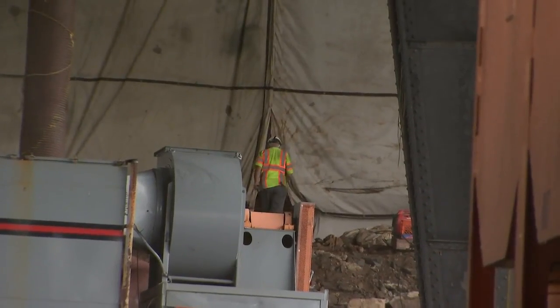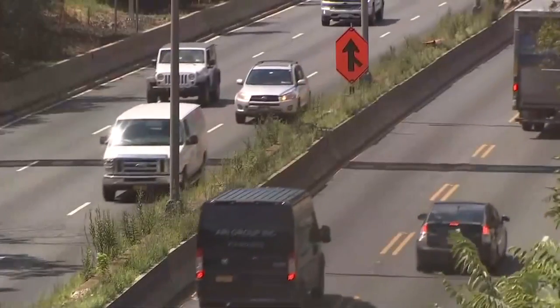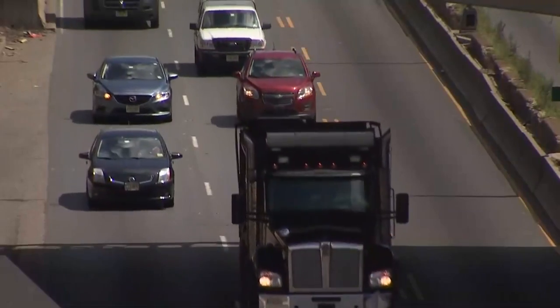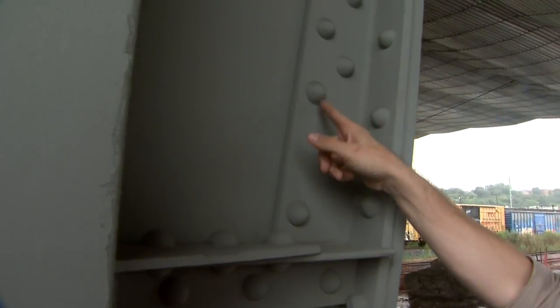Reasons for the lengthy rehab are many. For one, noise restrictions only allow the contractor to operate part of the day. The need to keep 6 of the 8 lanes open for traffic also throttles the pace of work. On top of that, measuring, cutting, and replacing hundreds of plates of steel can be like working on a giant jigsaw puzzle. Every one of these rivets, they've got to be inspected, is that right?